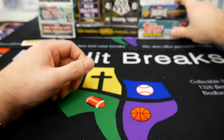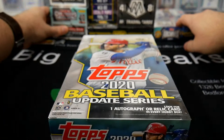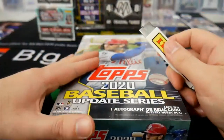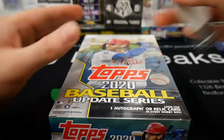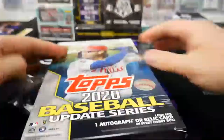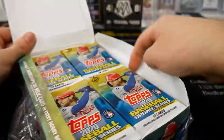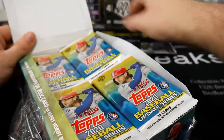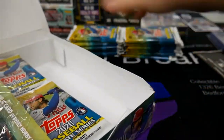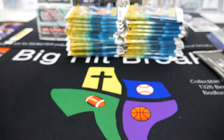All right. Next up, we're going to do some more baseball with Topps Update Hobby Box. We're guaranteed one hit out of here. Could be an auto, possibly. Never know. Our one silver pack. We'll save that for last. Let's slide that over for a second. Box is empty.